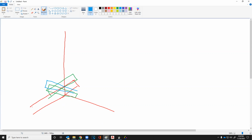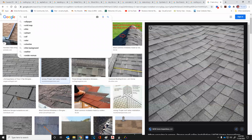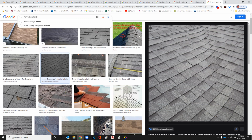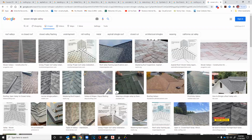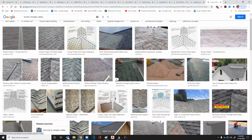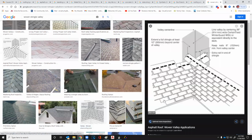Hang on just a second. I've got to find a picture of this. And these are called a woven shingle valley. Let's see if I can find a better picture. I can't spell valley for beans. There we go. Perfect picture. Awful small. There we go. Much bigger. There's what I was trying to show you.